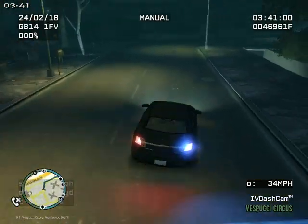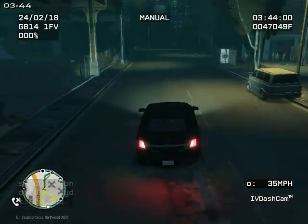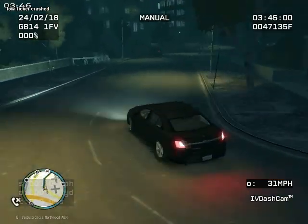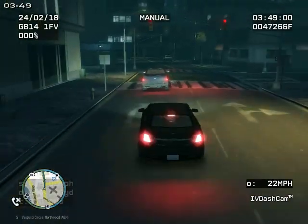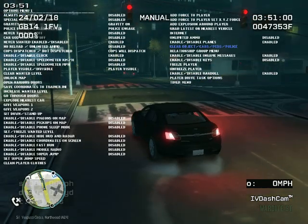My license is good in the intersection. Oh, didn't mean to do that, sorry about that. Should have went for the red light, not gonna deal with him because I have a suspect in my vehicle.